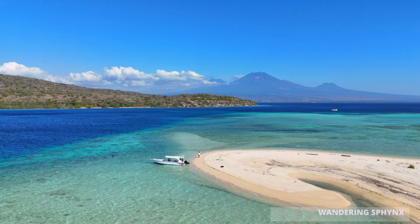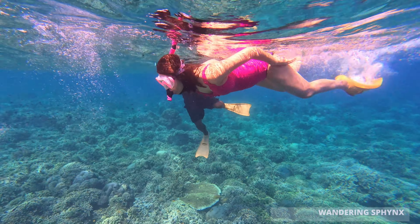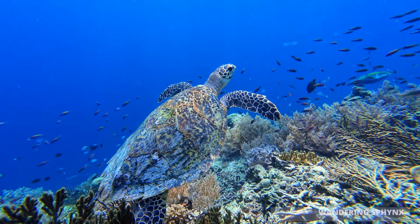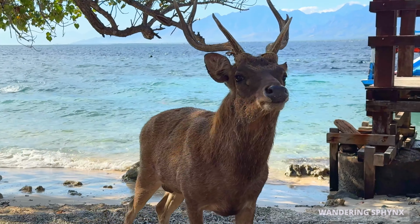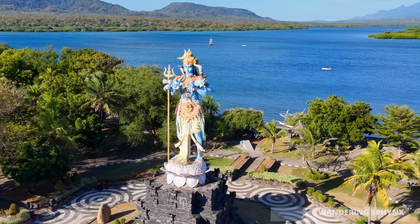Welcome to an unforgettable journey of Bali's hidden paradise. From lush landscapes to spectacular underwater sceneries, unique experiences, or simply indulging in one of Bali's tastiest dishes, get ready for a breathtaking adventure in West Bali.